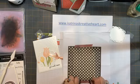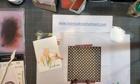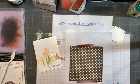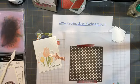Yes, any of these cards, really, you could change the sentiments out and make them for whatever your needs are. Honestly, none of them are really dedicated to whatever I've done here. You can just make them whatever you want.